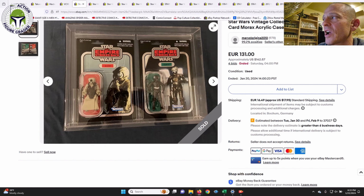131 euros, which is 142 US dollars plus shipping for those two foil examples in really good shape, plus the sliding acrylic case. It's called a Morax sliding acrylic case.